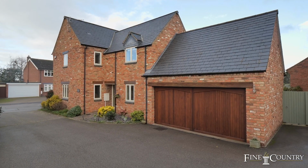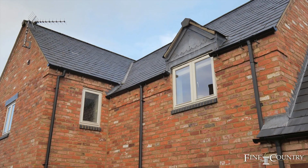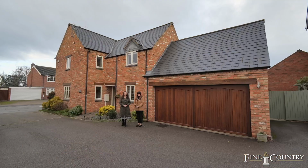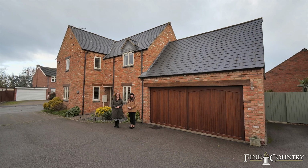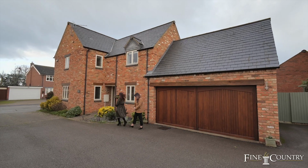The property was built by Francis Jackson in 2009. It's been lovingly maintained and is beautifully presented by our vendors. It has 4 double bedrooms, 2 of which are en suite, a kitchen breakfast room, dining room, sitting room and study. Let's take a look inside to see more of this beautiful property.